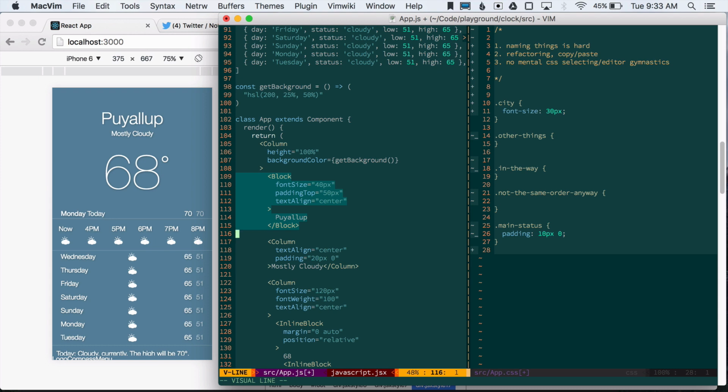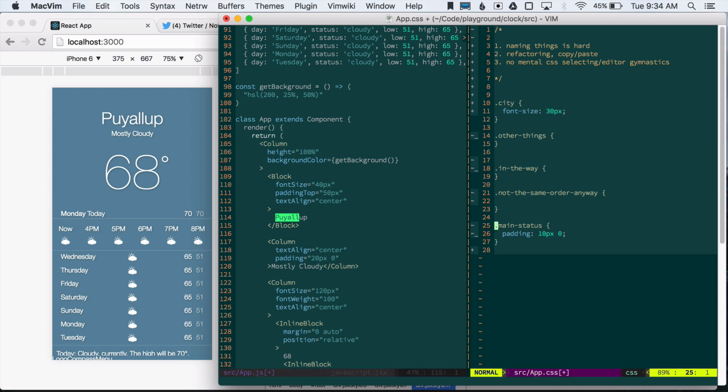Where when I'm using CSS modules or normal style sheets, there's a lot more involved when I identify an abstraction that I want to make. And so I tend not to make those abstractions because they're high effort, where this is really low effort. And then the last thing is the mental CSS selecting.